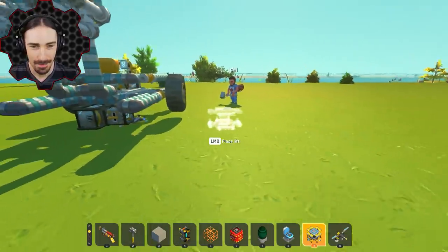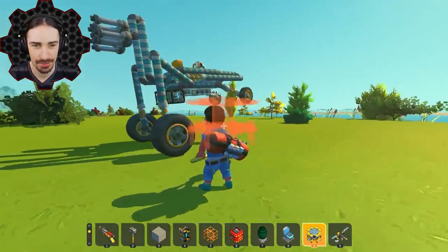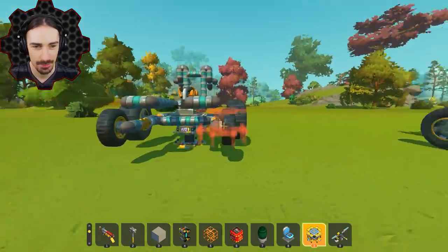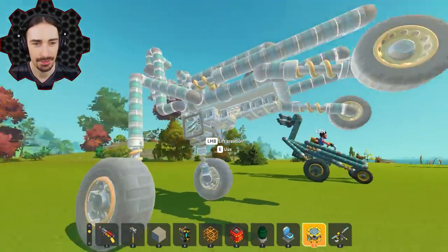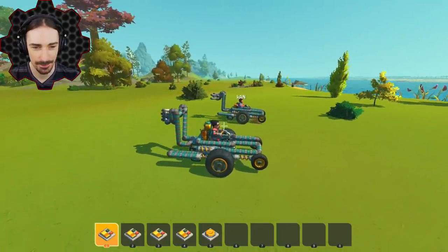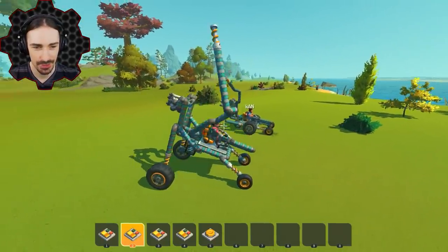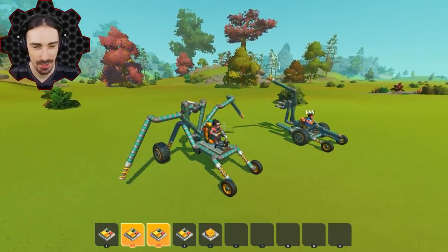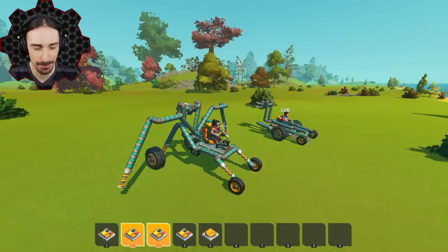All right, what is this? All right, here you go. So this thing does that thing. You can go ahead and get in, push some buttons. Yes. So you can fold your legs up if you want to. Yeah, you can go ahead and put out your arm. You can put out another arm. Maybe if you don't want to flip.